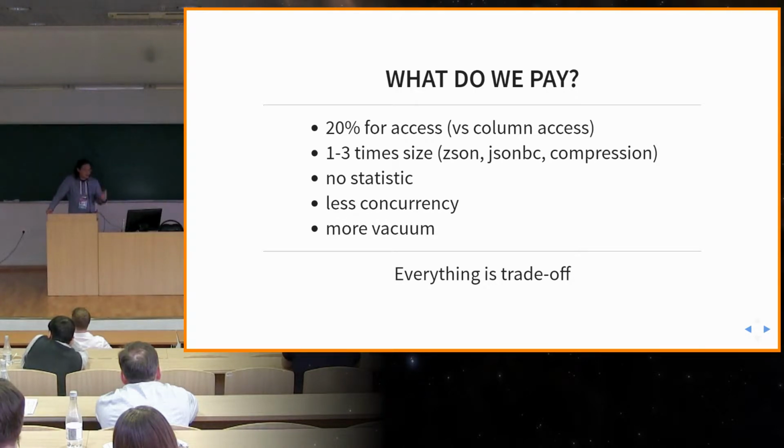When it was JSON, we paid every time it was parsed. Now we pay 20% for access. Also, we pay for space on the drive. It depends a lot on the profile of your data. If it's a text paragraph, then maybe you will not pay much, but if the size of a key is comparable with the size of your data, then maybe you will pay 2 or 3 times more. But again, it should be measured.